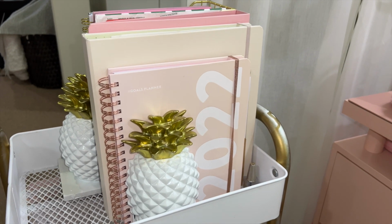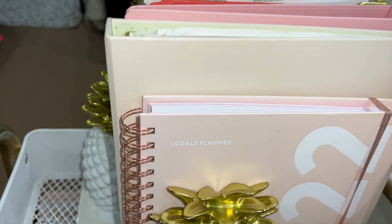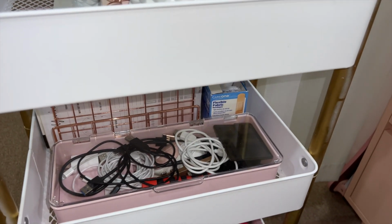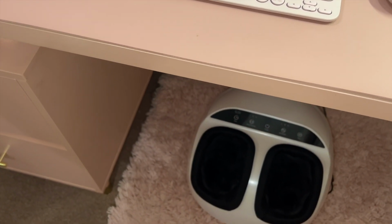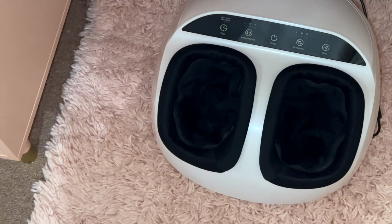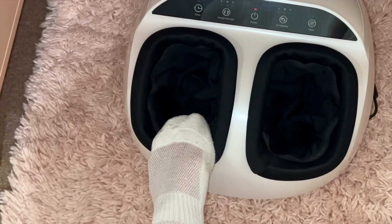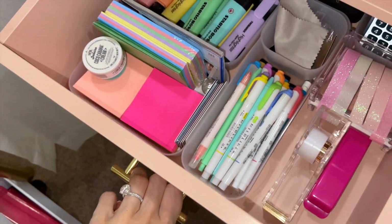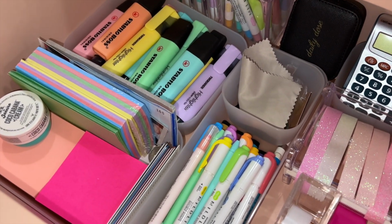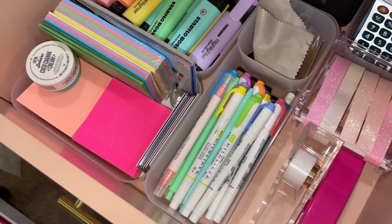I have my planners, my wedding planner, my goals planner, a lot of tech chargers, and underneath my desk, I keep a foot massager. My feet get cold, so it has a heat setting, which is really nice. Highly recommend getting a foot massager on your desk if you don't have one already. And in my drawers, lots of highlighters because I'm obsessed. More stationery and office supplies.